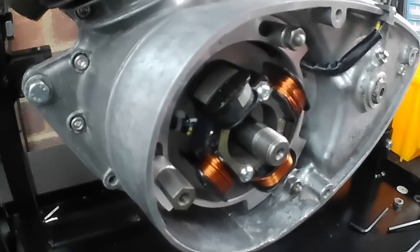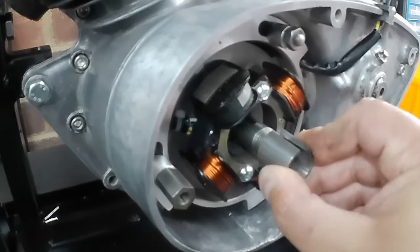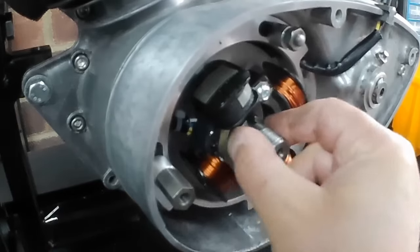Because if we glue the rotor onto the shaft, that would not be a very wise thing to do. So let's get this thing on, which goes on very nicely. Nice fit.